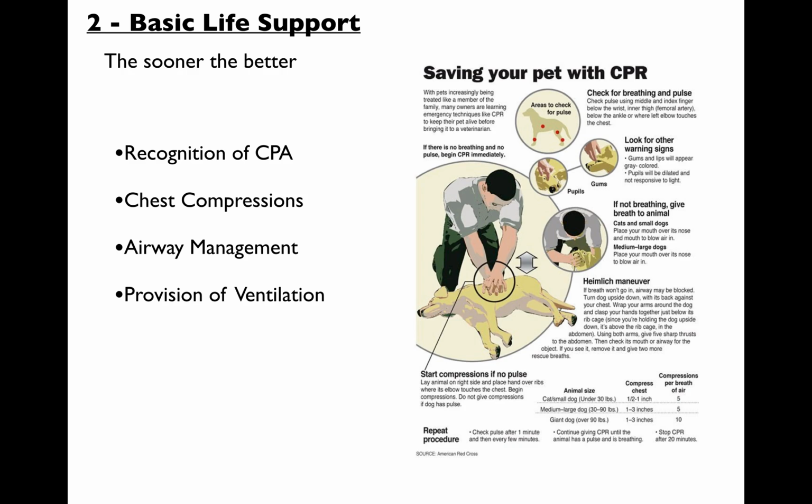But when to start basic life support? As I said, the sooner the better. So what are the aspects that are the most relevant? Recognizing cardiopulmonary arrest. Obviously, you want to be able to recognize it as early as possible if you want to start as early as possible.